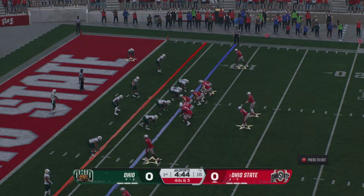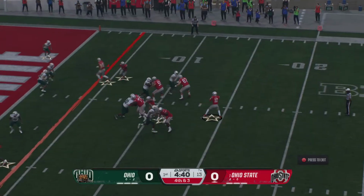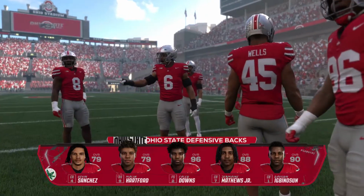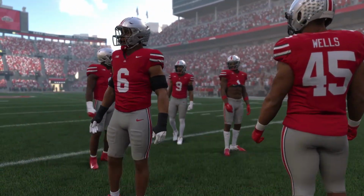Wide receiver comes in motion. On fourth down, they'll pass for it. Drop the football, and they'll turn it over on downs. So Ohio's offense has its first opportunity of the day.